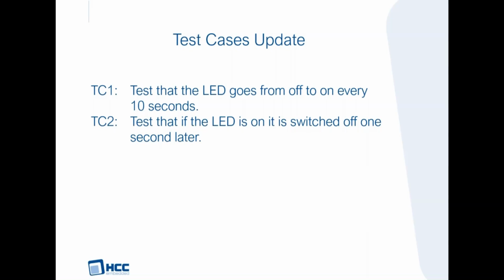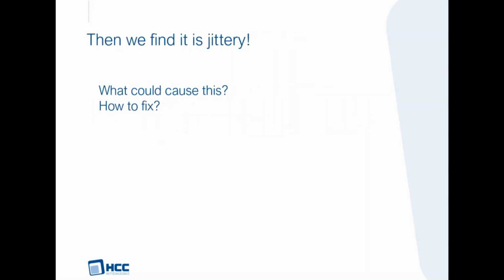But that's not necessarily the end of the story. So now the customer takes it, they run it, and they find that the signal is jittery, that this square wave, 9 seconds, 1 second, 9 seconds, 1 second, moves by a few milliseconds here or there. And actually what they really wanted is something that's a nice square wave. So what are the sorts of things that could cause this? Well, actually, the implementation as such is not likely to be the cause here.